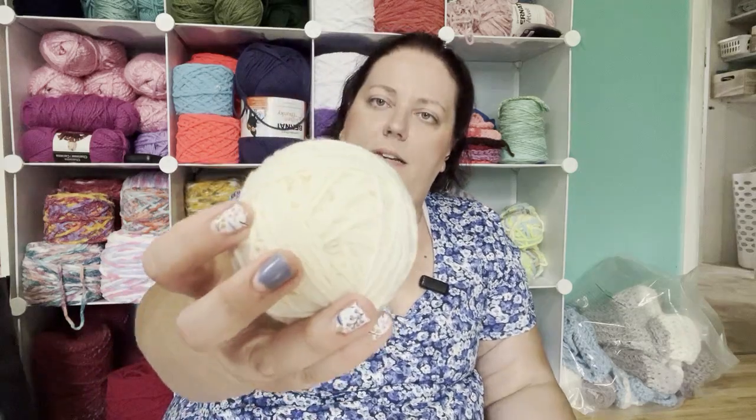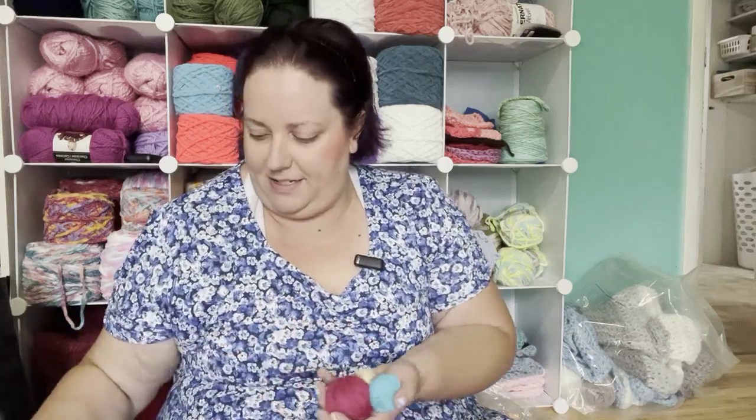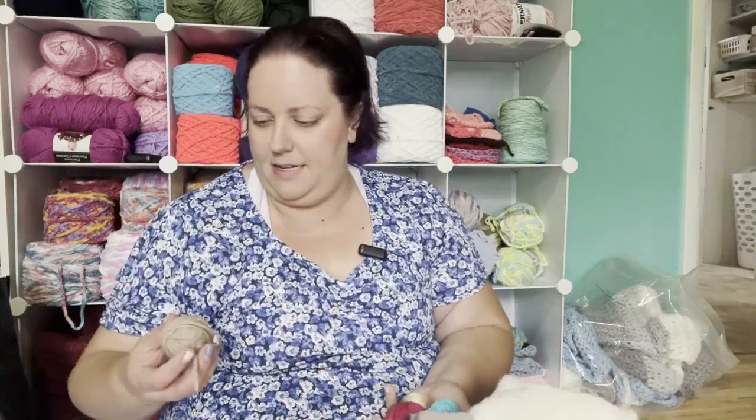Yeah, this is a nice one. I like that color. It's like a mushroom color. Less gold in person. It's a nice brown, almost burgundy. Pretty accurate on camera. This is like a nice worsted weight cream color. Get down to the small ones now. Yeah, this is a nice like brown oatmeal color.